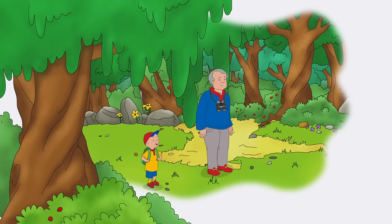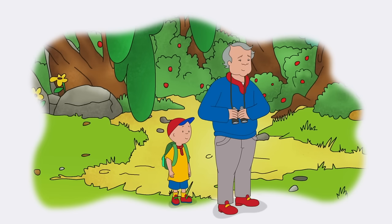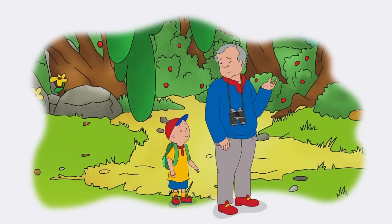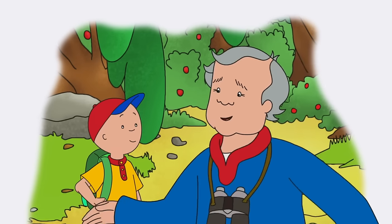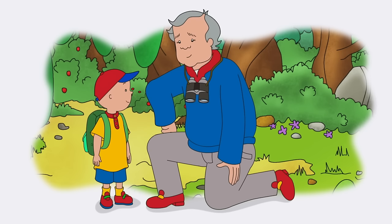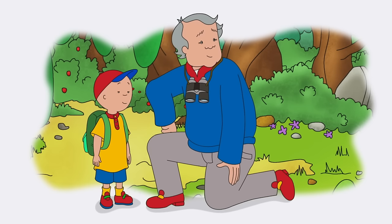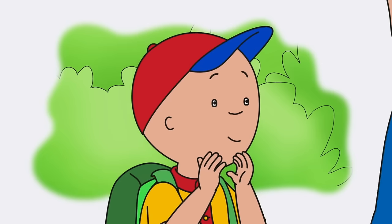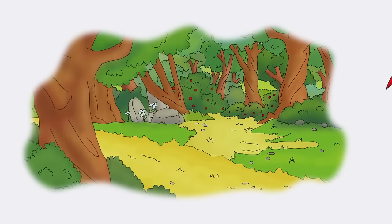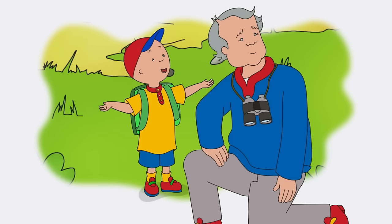Which ones are blueberry trees? None of them. Blueberries grow on bushes. Shh, listen. A cardinal. Do you see it anywhere? He's a bright red bird. No? Well, maybe I can call him closer. Hoo-wit, hoo-wit, hoo-wit. Why don't you call him too? Hoo-wit, hoo-wit, hoo-wit. It worked. Wow, Grandpa, I didn't know you could speak bird.